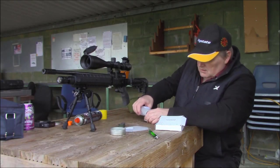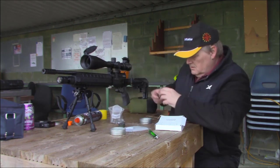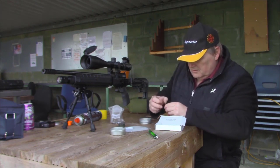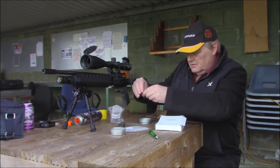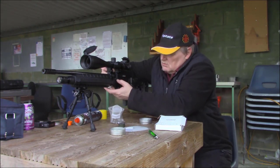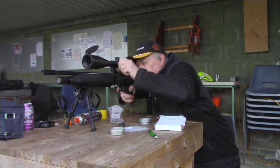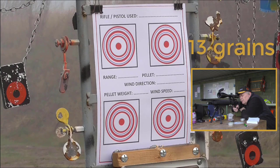Right, get the target into 30 yards now. See if that makes a difference. See what I mean, just go straight through. Probably too narrow for the barrel. Okay then, I'm going to go for the bottom left target. I think that went where it says wind, in between the N and the D.